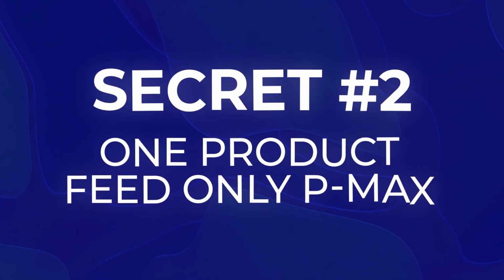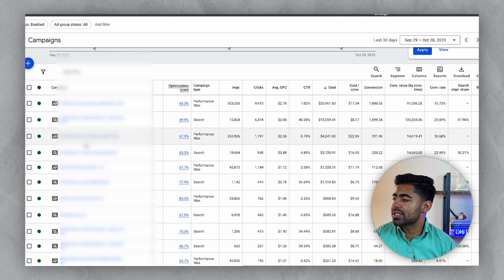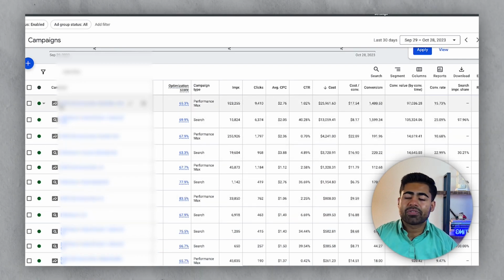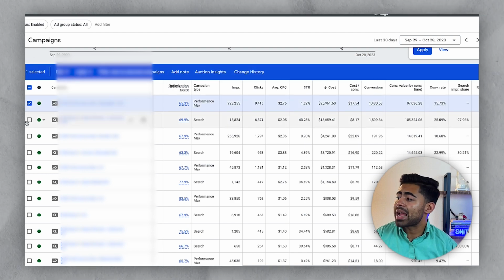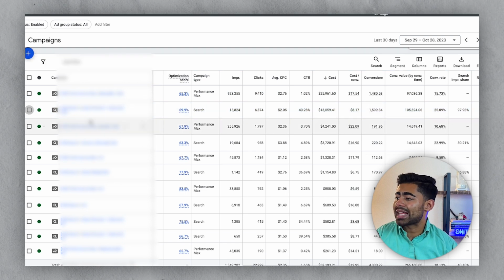So this brings us now to the second hack on the list, which is the one product feed only Performance Max campaign. And to illustrate that, if we look right here now, if we look at a lot of these campaigns running here, we can see they have a variety of different campaigns which we launched: Performance Max, search campaigns, so on and so forth. A very heavy reliance on just PMax and search campaigns.